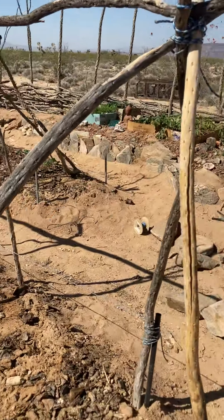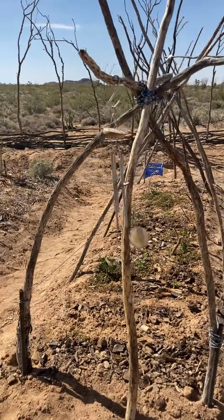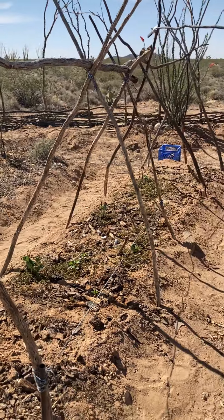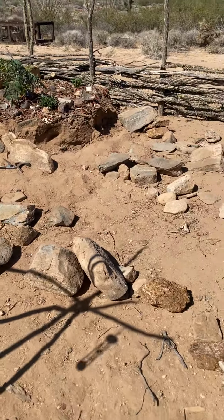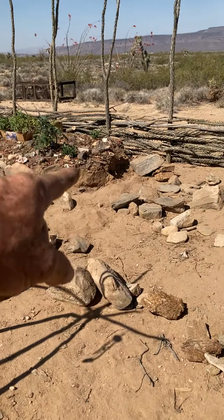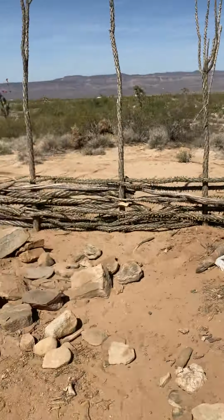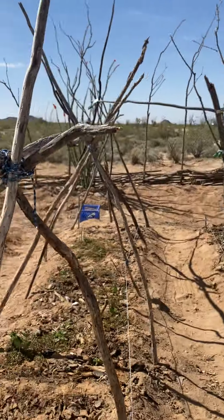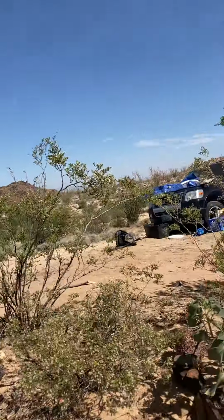We built this little bean pole thing out of the dead acacias. As you can see, been pouring rocks and getting more rocks. Gonna take this. We dismantled that part. Come around. As you can see, our fence is now around the garden. Not completely. We still got to get it going.